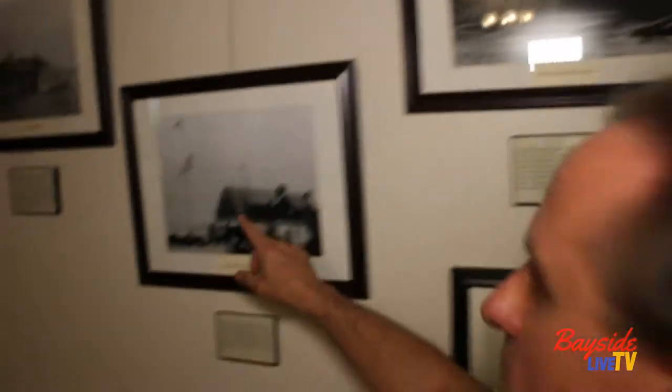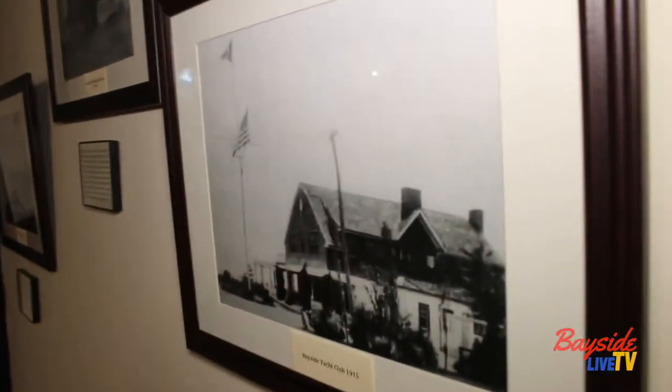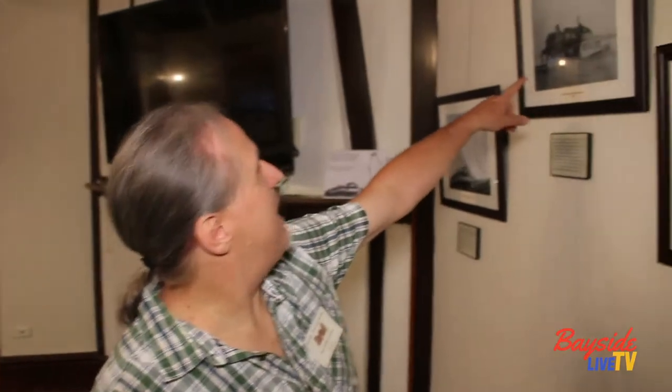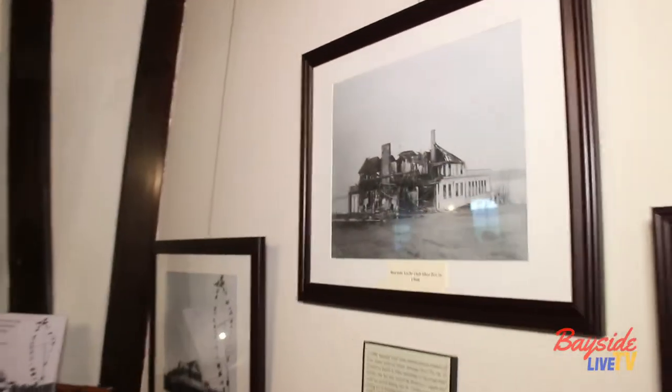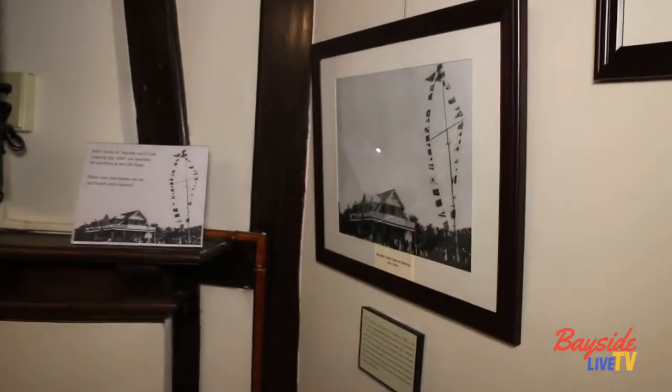And this is the first clubhouse from 1915. So it changed over the years. I believe this one burned down, but it would adapt also to the club. Oh, here's a picture of it after the fire. We lost a lot of great buildings in Bayside over time due to fire. And this is actually when it opened in 1904.